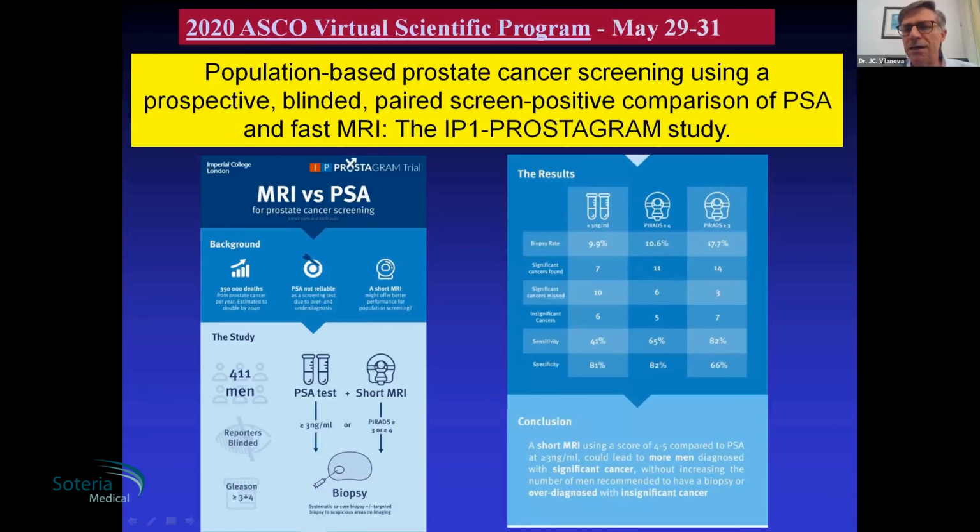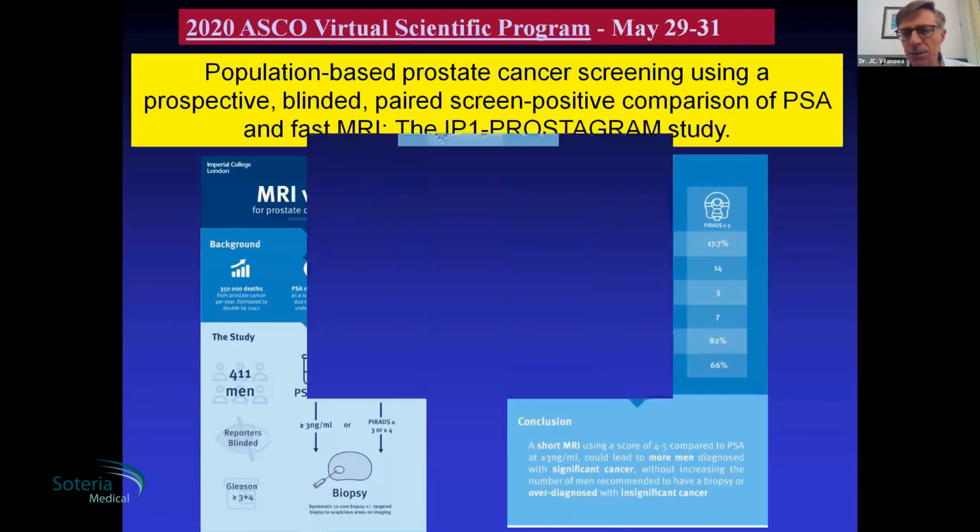Significant cancers are missed most with PSA. There is no difference in non-significant cancer detection between PSA and MRI. Significantly higher detection with MRI. So again, more data that we have a tool that detects significant cancer better.